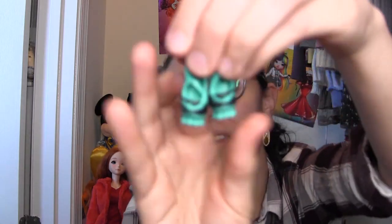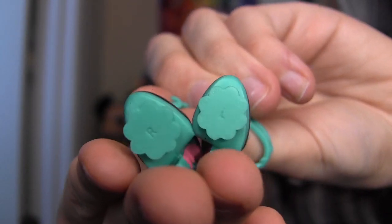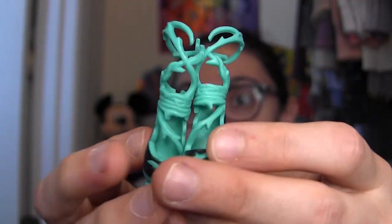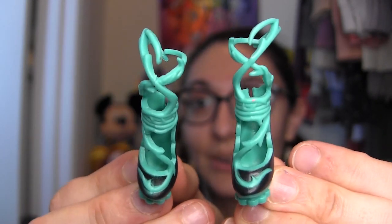Ooh, interesting. Her shoes are these black stilettos that have pink heels, and the bottoms are little flower imprints, which is adorable, and they have vines going up the legs. So it's like the shoes are growing on her legs. It's very, very cool. Oh, I just got a big chunk of hair. It got stuck in the shoe while I was trying to put it on.